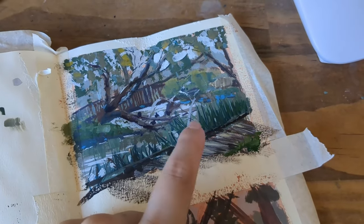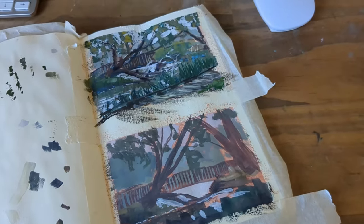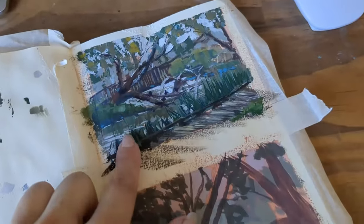It's a little bit busy, but I think I can do something with it, so I decided to paint it again here and try to simplify it a little bit. The more I paint this one, the more I realize I really like this one, so we'll see.